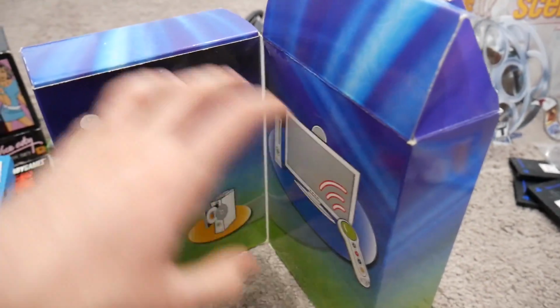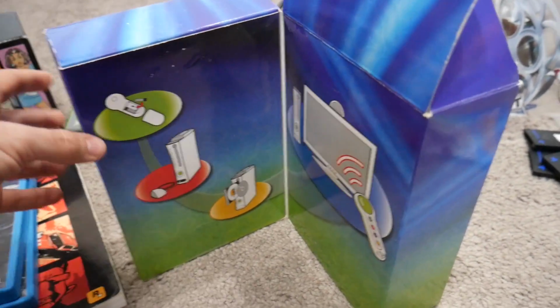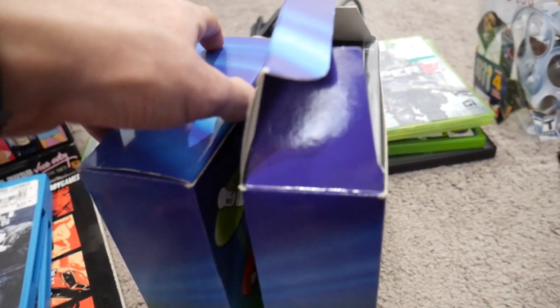By the way, it comes with 4 controllers. All 4 of them had batteries in them. I took them out immediately because I'm not going to use these controllers immediately, and I don't want to clean up corrosion. I really don't want to do that. But as you can see, that's the game itself, and then I'll show you how the controller setup is.